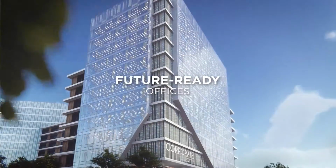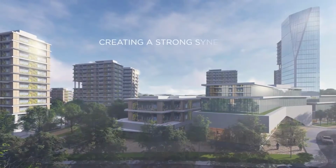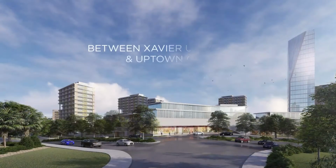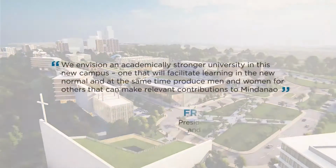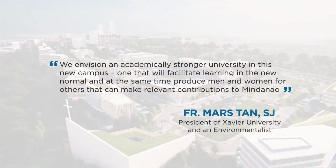This university town concept will benefit the students, the staff, and the uptown Cagayan de Oro community as a whole, creating a stronger real estate market in the area. The campus development will be done in phases. Development for phase 1 is targeted to start at the end of this year. Hopefully, there won't be any delays.